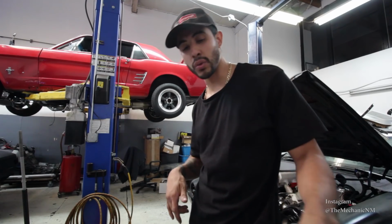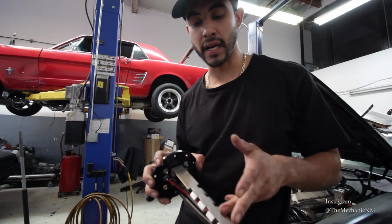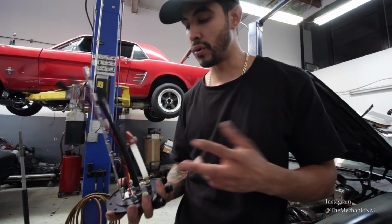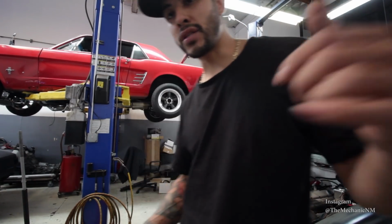Thanks, boys. I'm gonna get back to it though. I'm gonna mount everything else up because I can still do everything else. I can cut this, mount out the pumps, and then get everything ready so I can slide it in. If I do need to drill a hole, I just pop it back out, drill the hole, no big deal. But let me know in the comment section, boys. Thank you so much. Let me get back to work.